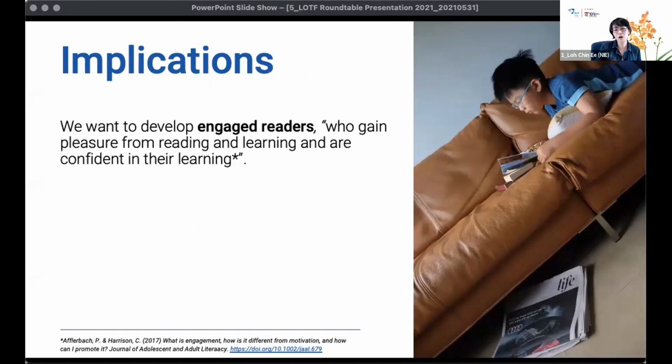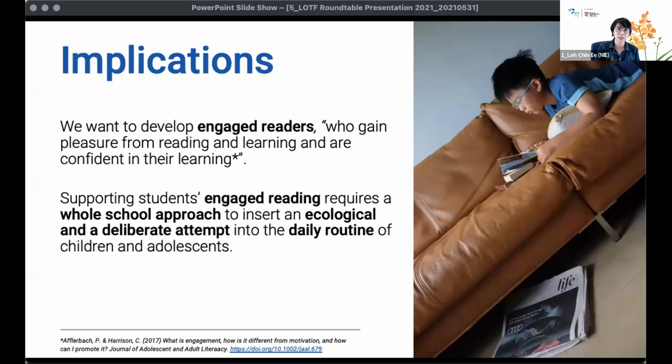I think the core of it is this: we want to develop engaged readers who gain pleasure from their reading and learning and are confident in their learning. And in order to support students' engaged reading, or reading for pleasure, as Teresa called it, it requires a whole school approach to insert an ecological and deliberate attempt into the daily routine of children and adolescents. I think the words routine, ecological and deliberate are really important.